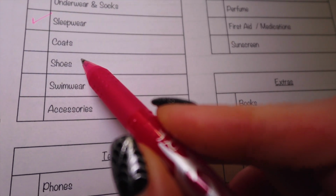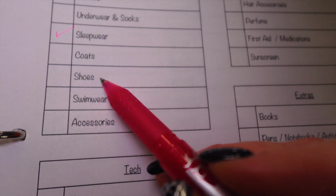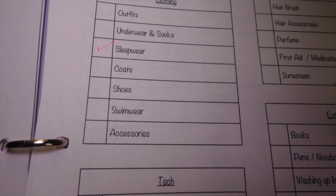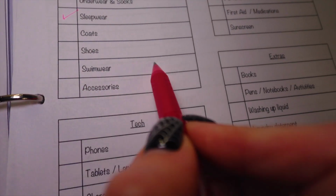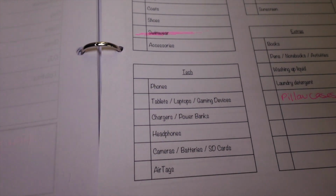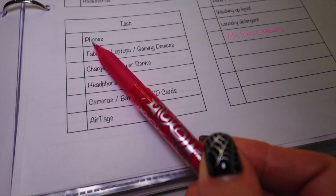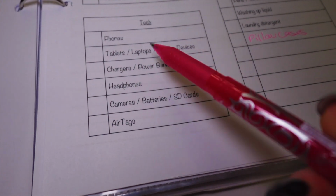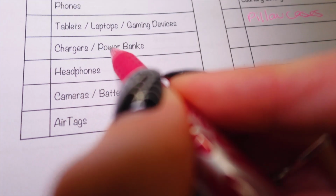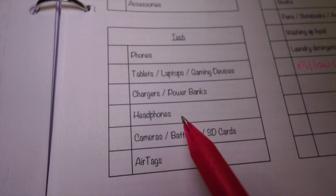Coats go in last minute because we use them. We're pretty much going to wear the shoes, although I will put in a spare pair of shoes for everyone in case we get soaked through, basically. Swimwear, not bothering on this trip, and accessories, largely done, but I will check those over. Again, these are mostly last minute things, other than I've done chargers, I've not yet done power bank, so I'm not going to sort that.